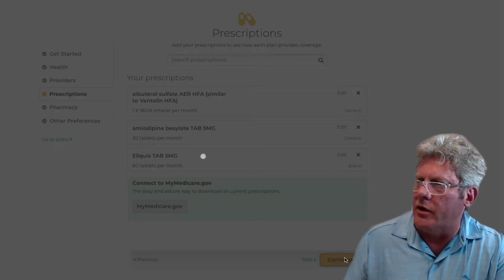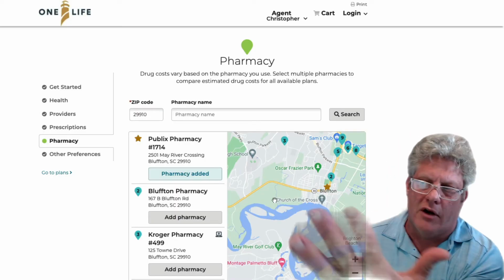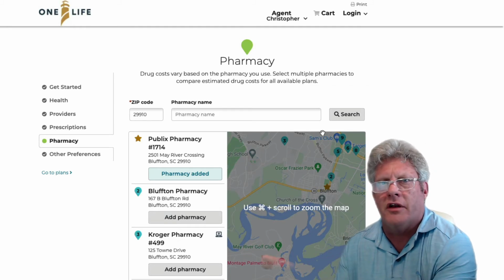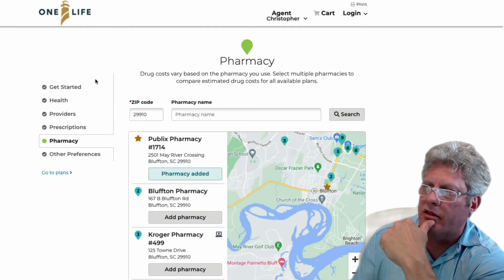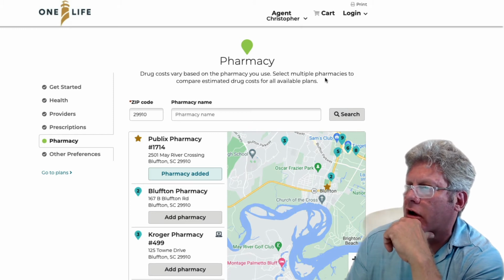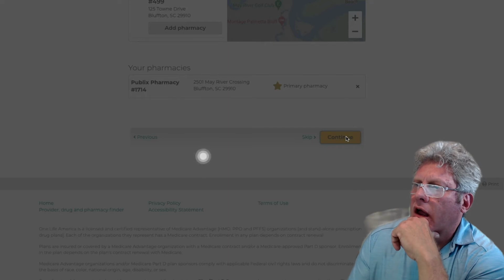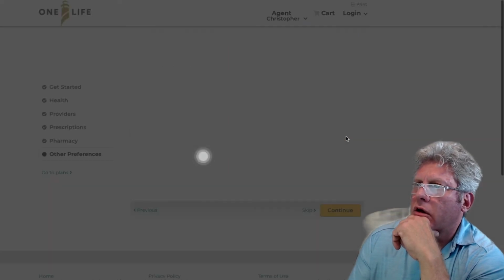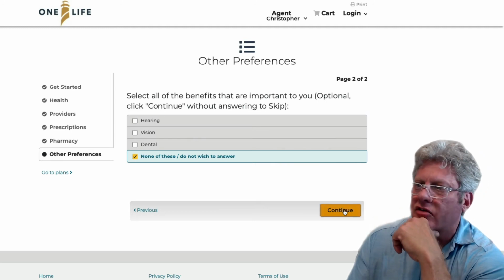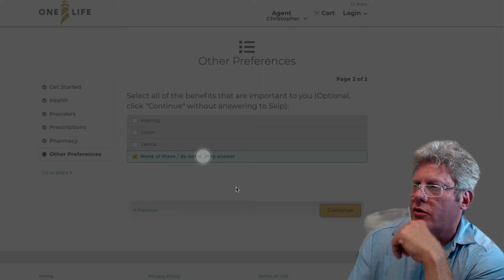Then what we're going to do here, and you can do this on Plan Finder or on my website. There are a few carriers I do not put in there because I've had bad experiences with them. We're going to start clean this year and give them a second chance. So I put Publix as your pharmacy. We continue. They all give you a little bit of dental and vision benefits. But this is how you compare. You put your drugs in. You let the computer do all the heavy lifting.